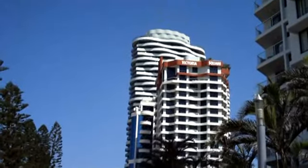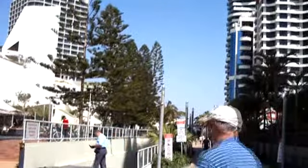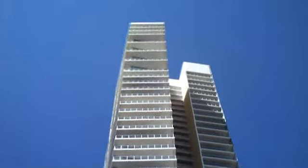Broadbeach is becoming the haven for quite a few high-rise apartment buildings, as you can see from those shots. And here's just a few more.